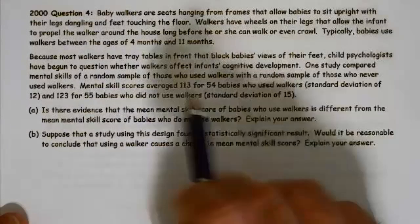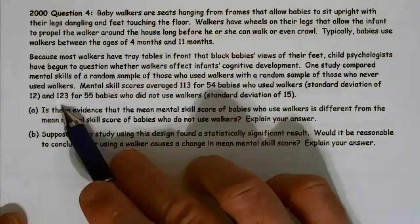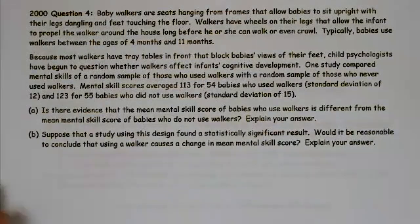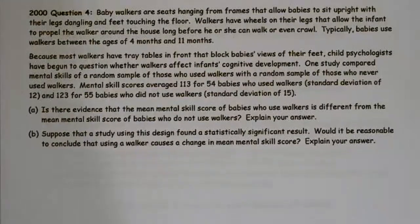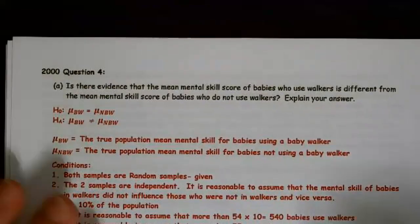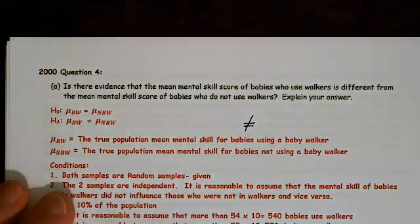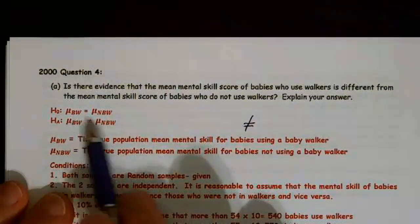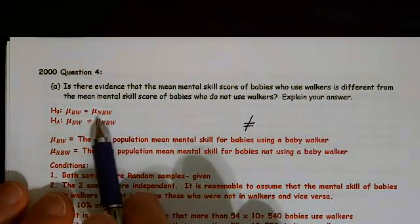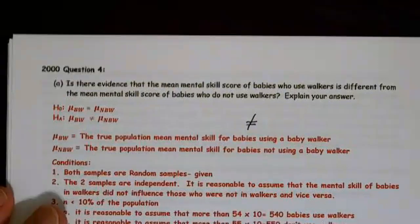So essentially we have an average mental score of 113 here, and an average mental score of 123. And we can see that those who don't use the walkers have a higher score. But the question is, is it statistically significant? By the way, they use the word difference, and difference tells us we're working with a not equal situation. So the null: the mean mental score of babies using walkers is equal to that of babies not using walkers. The alternative: the mean for babies with walkers is not equal to that of those who don't use walkers.